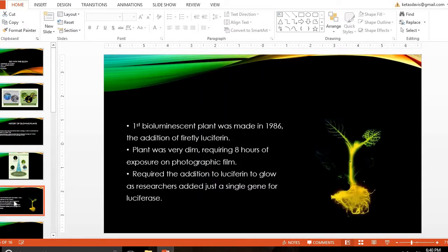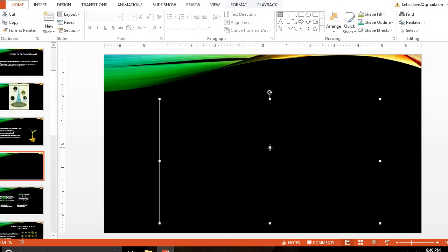So, as I mentioned before, the first bioluminescent plant was made in 1986. It requires 8 hours of exposure, and the color of the glow in plants is determined by the luciferase. So here's a video made by the biotech company which creates autoluminescent plants.